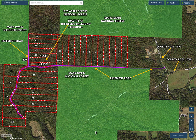DB18 at the Devil's Backbone Project in Howell County, Missouri. This is about 10 miles or so northwest of West Plains, Missouri.